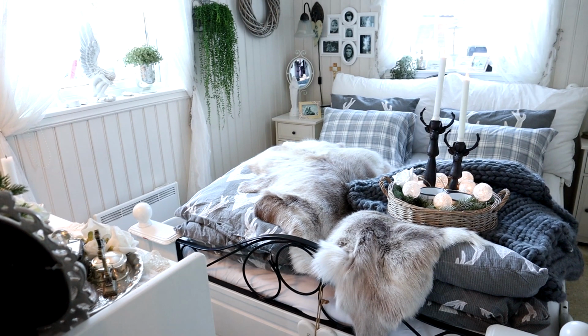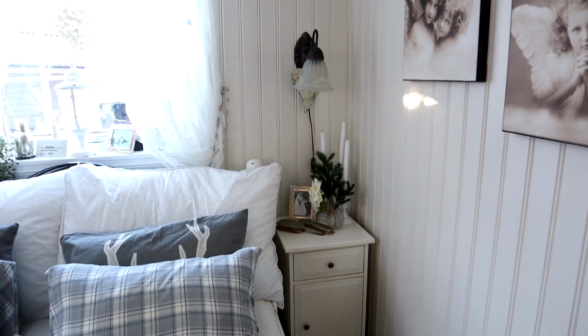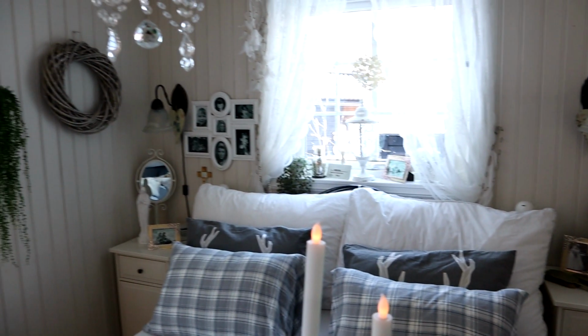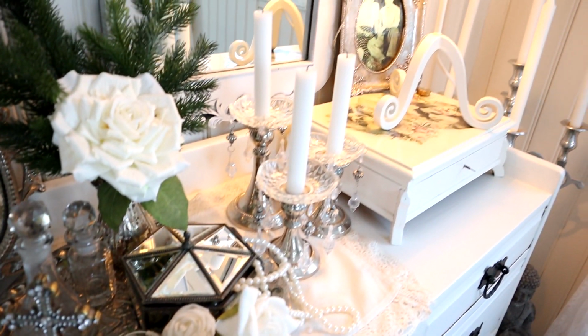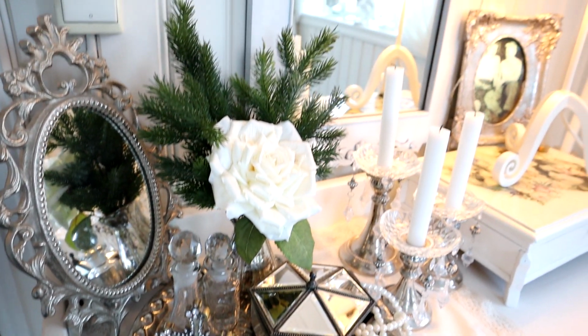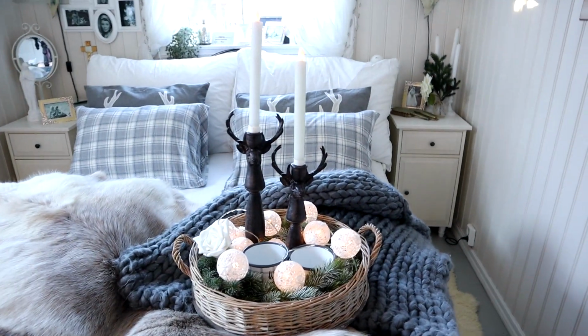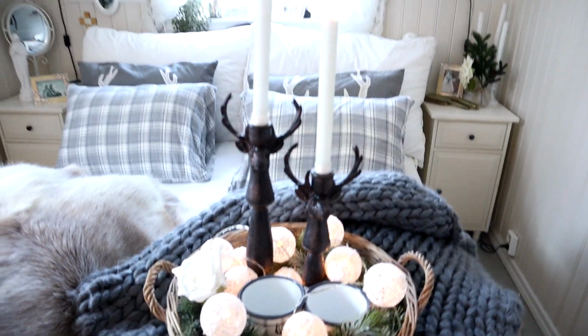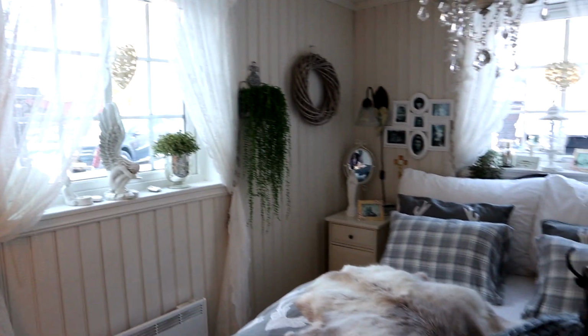And walking on into our master bedroom. Here also I have just taken out the Christmas decor and put some nice white flowers, these big white roses, and kept the greenery. I had red roses here before, so this is pretty much our everyday decor, but with a bit more white. I have not done much to the tray. Again, just put the white rose, taken out the reds. And this is our wintry master bedroom.